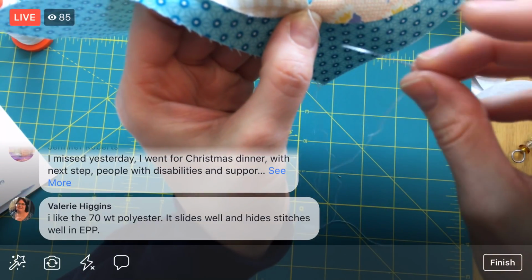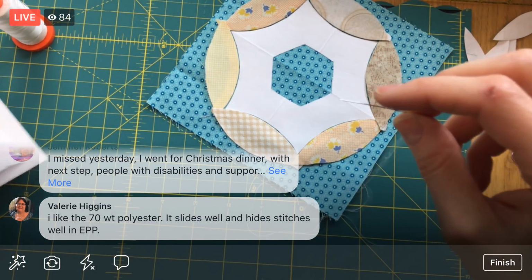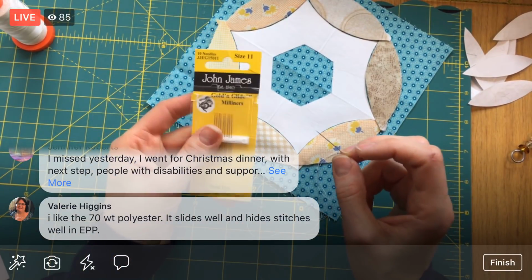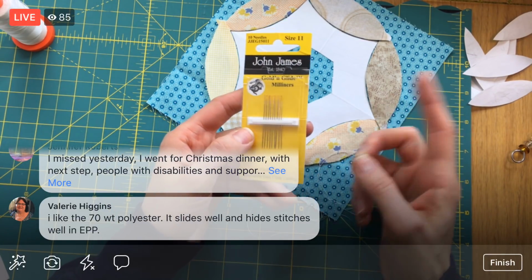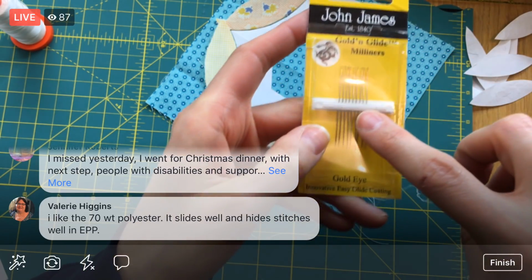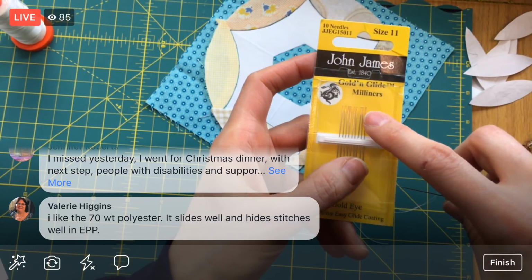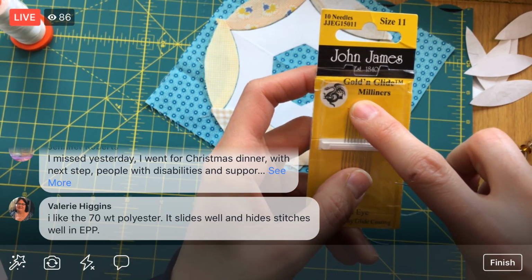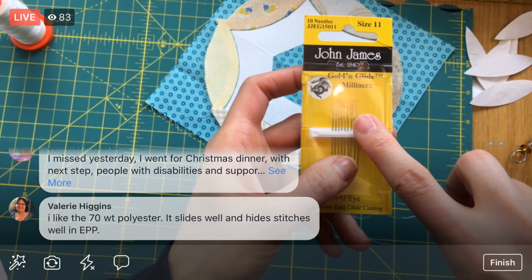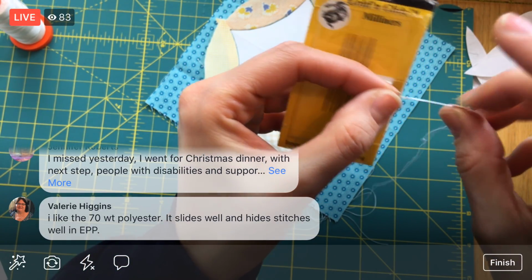There we go. So I'm using that size 11 straw needle again. Let's see if I have those nearby. Oh yeah, right here. So I'm using that John James. You use whatever brand you want, but I have been liking the size 11. They're Milner's or straw needles. I have a link to these as well, or if you just do a Google or Amazon search for Milner's or straw needles, they'll pop up. But I do like the size 11s.